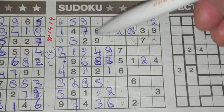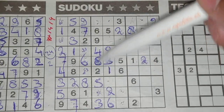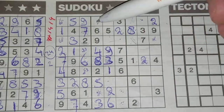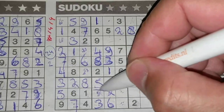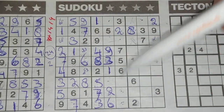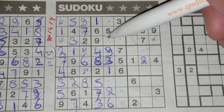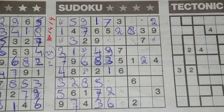2 numbers left in this column. The 1 is missing. And the 7 is missing. 1 and the 7. We see here 1, no 1 there. 1 should be here. And the 7 goes there. 7 in this column, 7 in that column, so the middle column, the only two places for the 7 should be here or there. We see here 7, no 7 there, 7 should be there.